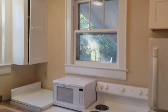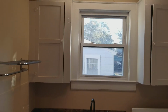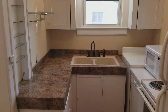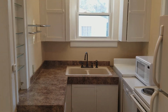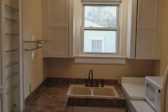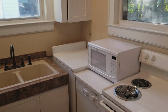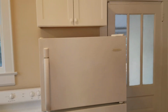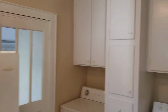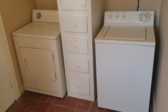All right, here is the kitchen. You have a nice layout right here. You have a U-shaped kitchen. You have your cabinets right here. They're white. And also you have your microwave, stove, dishwasher. You have some cabinet space above the refrigerator, and also over here, and the washer and dryer right here as well.